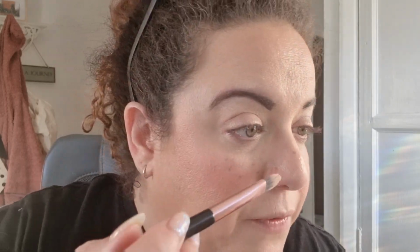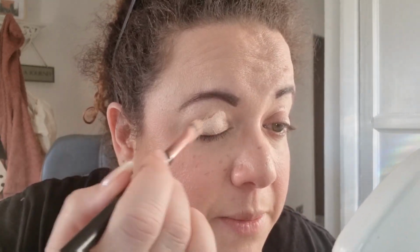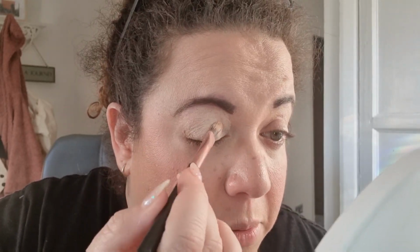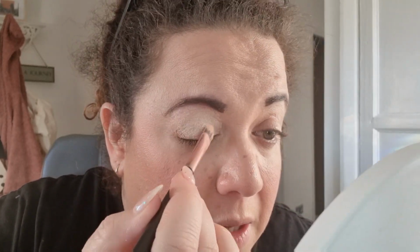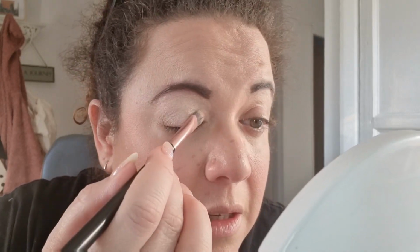I like my Jessup brushes. The best ones I ever had, I bought years and years ago, and it was a 15-piece set. It was honestly the best brushes and the best investment I ever made. So far, nothing has come close to those. I've even bought more Jessup brushes and they're not the same. So I'm just popping that down on my lid, and I will set this. Let me just add this to the other lid.